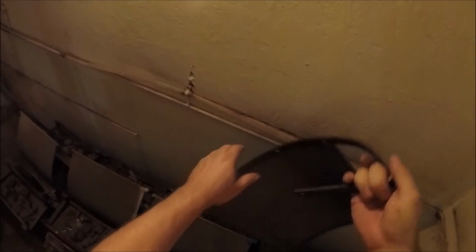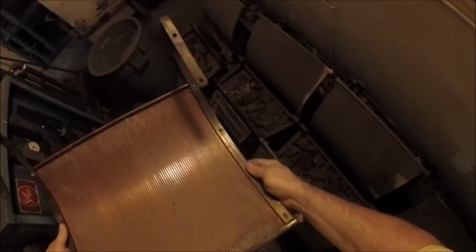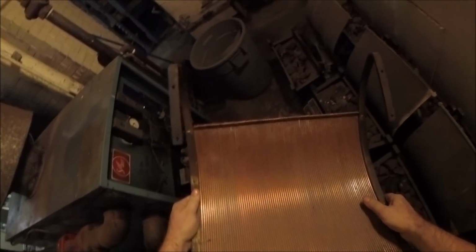Okay, here's the old stuff. These were all the inserts from one of those old fireplaces I had in the other video I did. They almost look like they might be brass or plated. I'm not sure. Looks like copper here, and it looks like brass edges, but I have to investigate a bit. But all this is going to go.